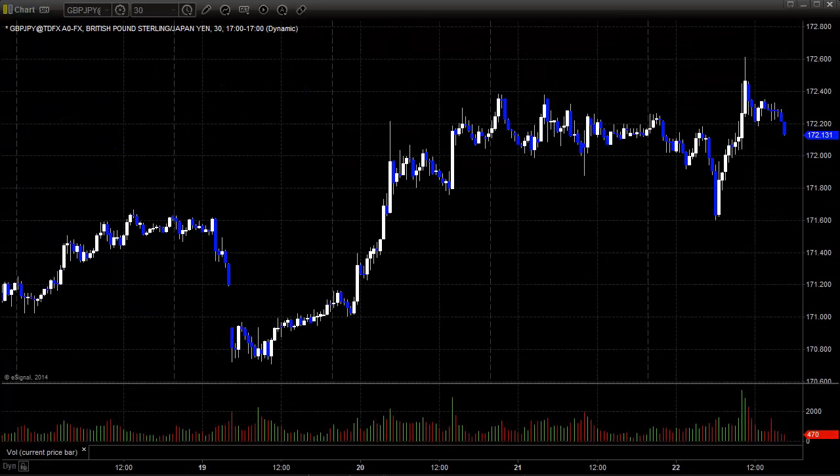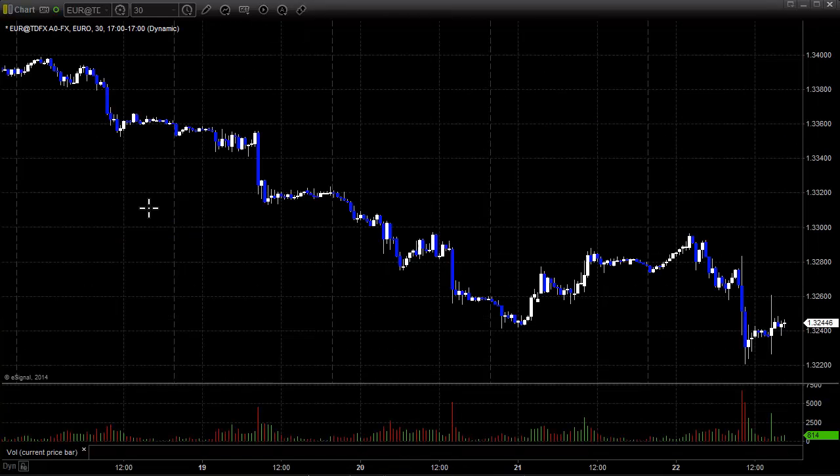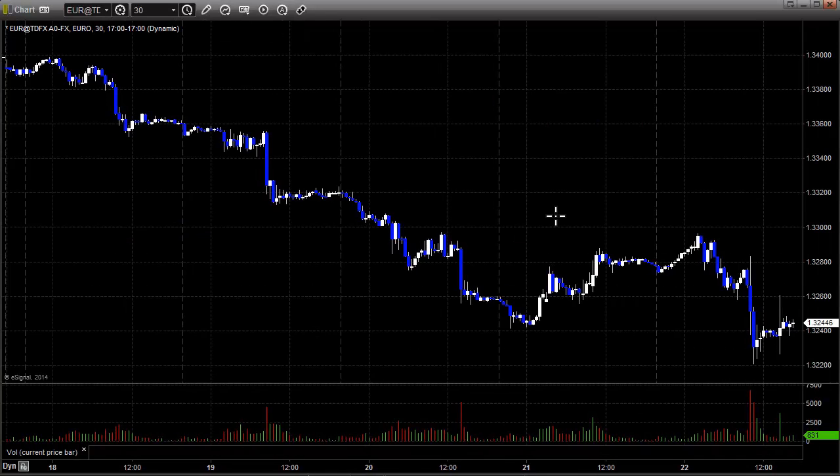Let's take a look at the intra-week action here on a couple of the major pairs just to see what our ranges were, and then we'll look at the data coming out this week and what to focus on. So here's 30-minute bars on the euro since last Friday's close. High to low for the week is about 180 pips, which is not great, but it's reasonable, a little better than the last couple of weeks where we were stuck in like 60, 70 pip ranges.